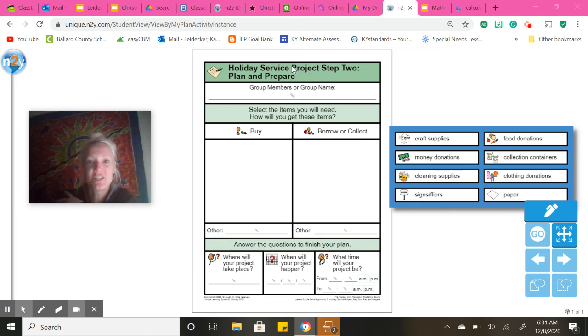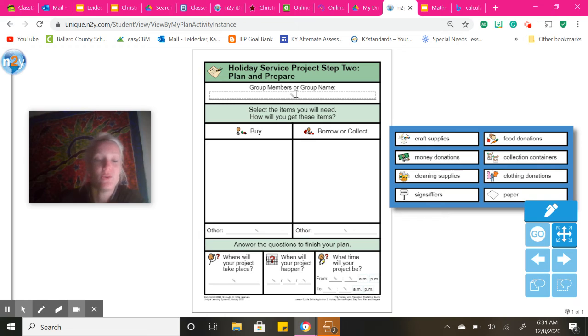Okay, holiday service project step 2. So after you completed what you did yesterday with your little giving card, your group gets named. So you create a name for your group, which we aren't doing groups, so you choose it for yourself. I'm going to choose, I like the Giving Tree name. I do like that name for Christmas.